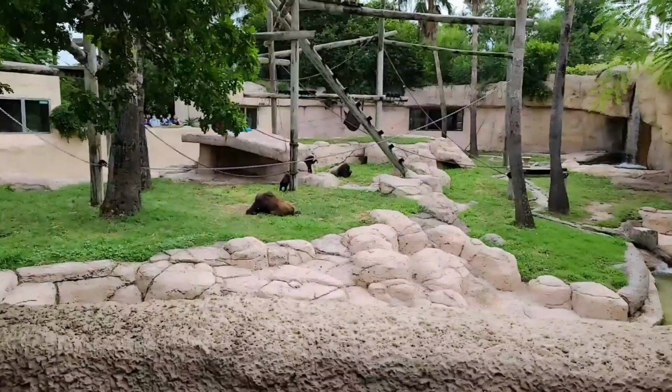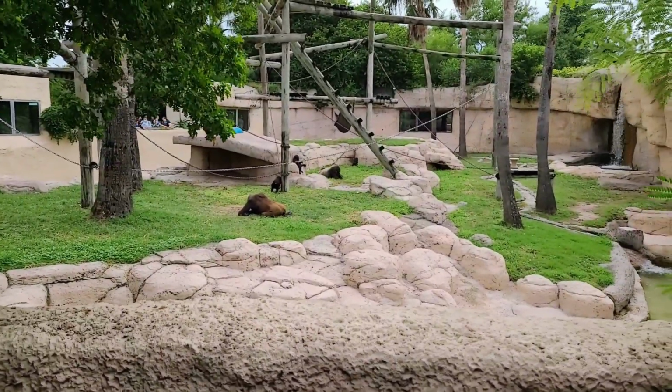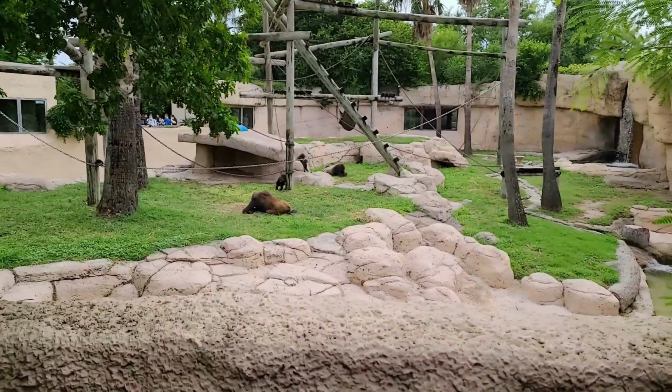These young ones are quite active. Adults not so much, but the young ones definitely were.